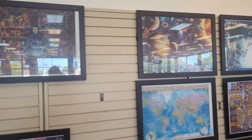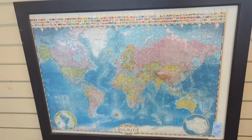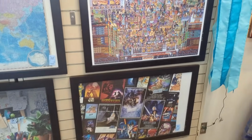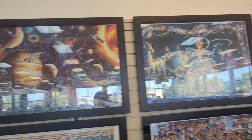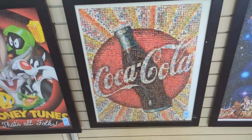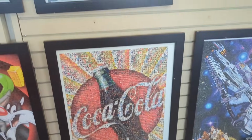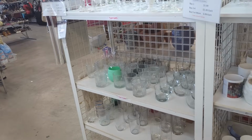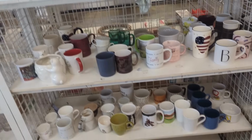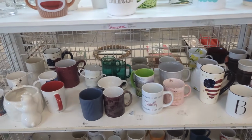Wow, somebody went crazy with the puzzles, huh? These are all framed puzzles for $10.99 each. My goodness. That's crazy. All of them. They're all puzzles. Cinderella. Kind of a Halloween, like witch with a skeleton. That's wild. Coca-Cola. That one's kind of cool, actually. It's got little Coke symbols to make up the Coke picture. $10.99. Huh. Wild. Okay, glassware and muggies. We are very light in this store today. Very thin. I think we're gonna have to move on.